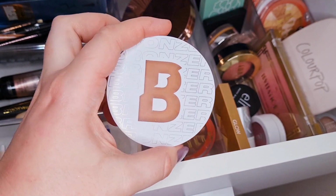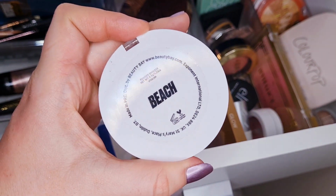I think I'm going to give the Beauty Bay one another go though, just for fun. It's in the shade Beach.